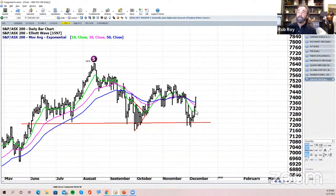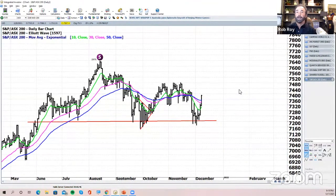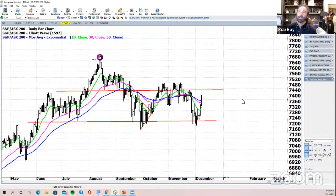However, again, the 10-day moving average is still below the 30. So we just want to make sure we don't get ahead of ourselves and start feeling like, okay, that corrective move is over. We're off to the races again. Not so fast. We've rectified an oversold condition. That's where we are. So we need signs that really that the next leg higher is underway. We don't have that yet, not until the 10-day crosses back above the 30. And in addition to that, we're also right into an area that could add some resistance.